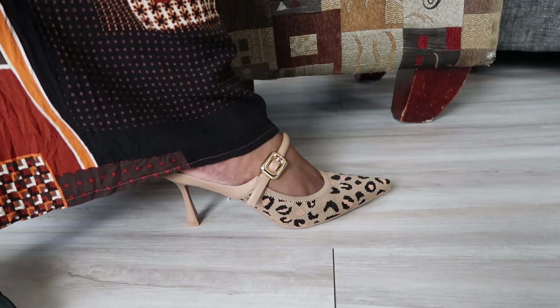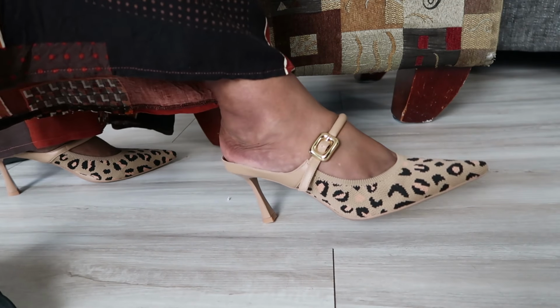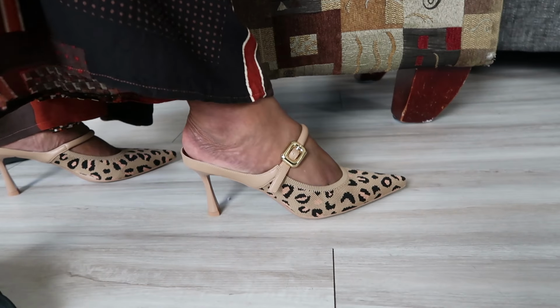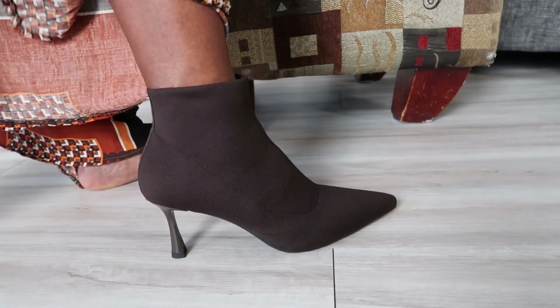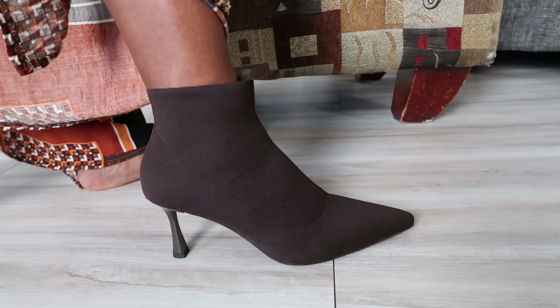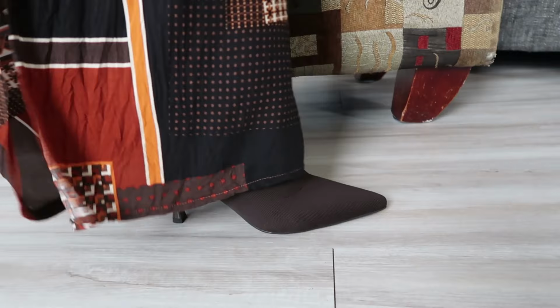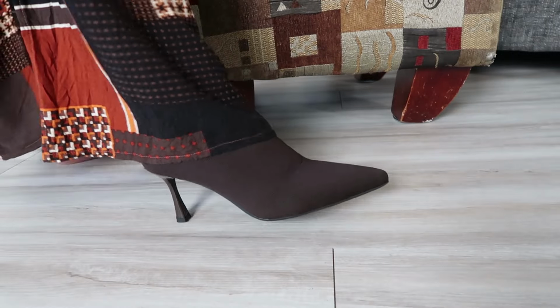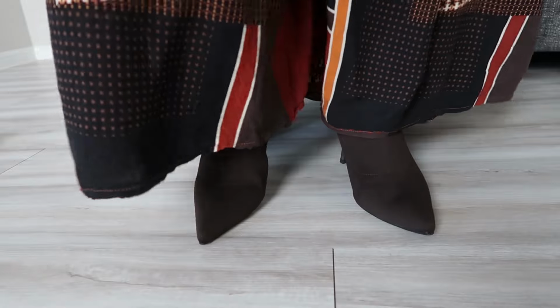I like the strap that is across the top. It is not too high. That doesn't feel uncomfortable on my foot at all. It feels very comfortable. And as well with the boot. The boot is everything, including the fact that it has that little accessory that I can pop right onto the boot to add a little extra flair and style to whatever I'm wearing.